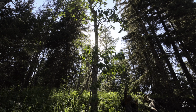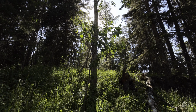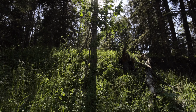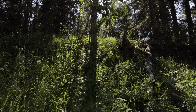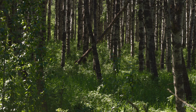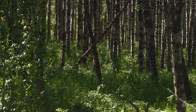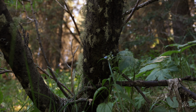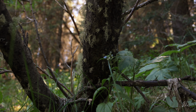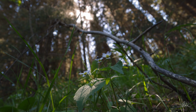So I figured that, well, if it's hot out in the sunshine, it must be a lot cooler in the shade. So I went looking for some. Here in the forest along the Sheep River, there was plenty of shade. And plenty of things that enjoy being in the shade as much as possible. Like these little violets.